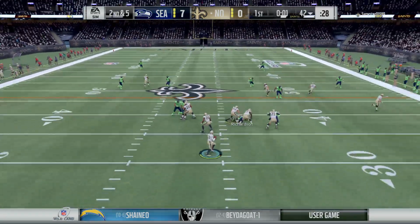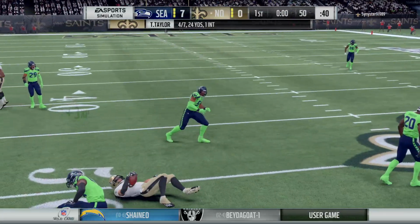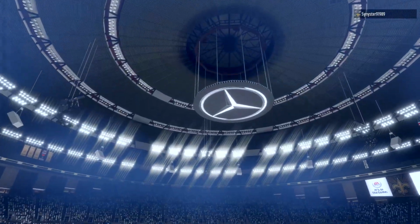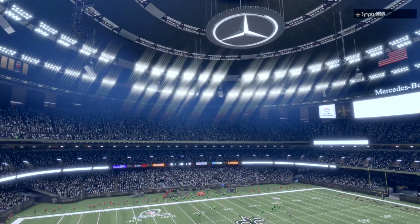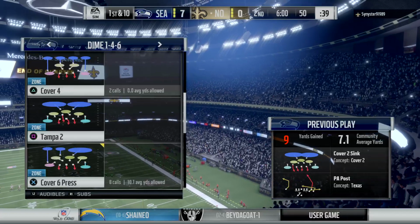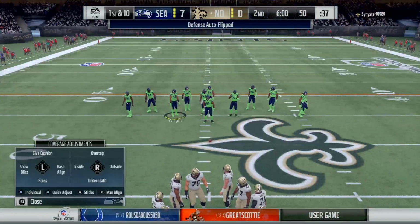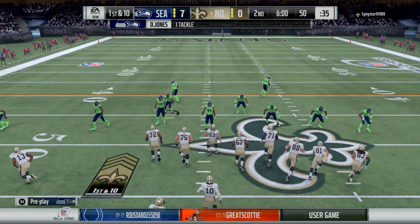Play action, it's Taylor. It's brought in here by Willie Snead. And he'll get it out to midfield. Looks like, yeah, they'll spot it right at midfield at the 50. Fresh set of downs here. Looks like the defense in press coverage here.